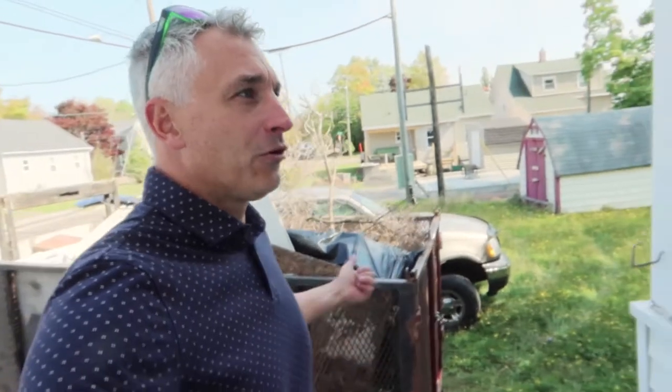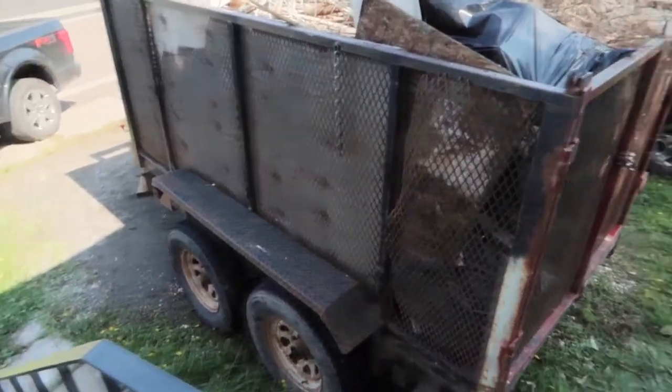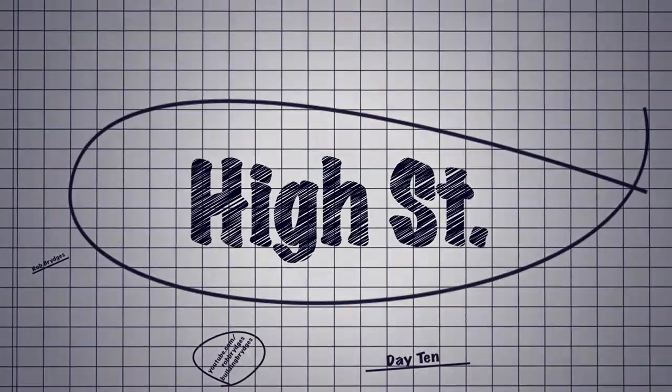Okay, so we're on High Street, and we have this old dumpster. You know why we have that old looking dumpster? Everybody makes fun of that trailer? Because nobody steals an ugly trailer. We have a huge kitchen going in.